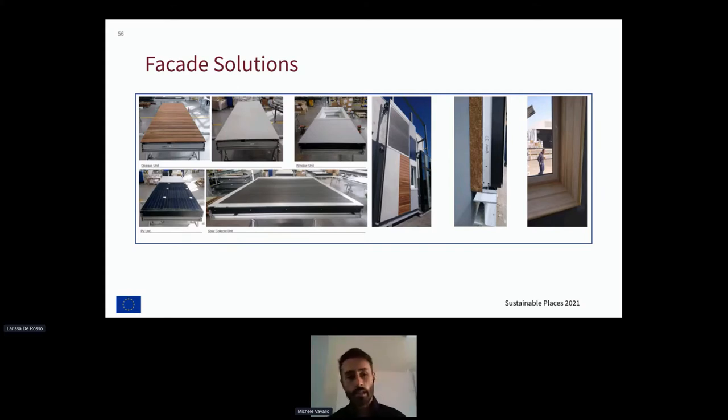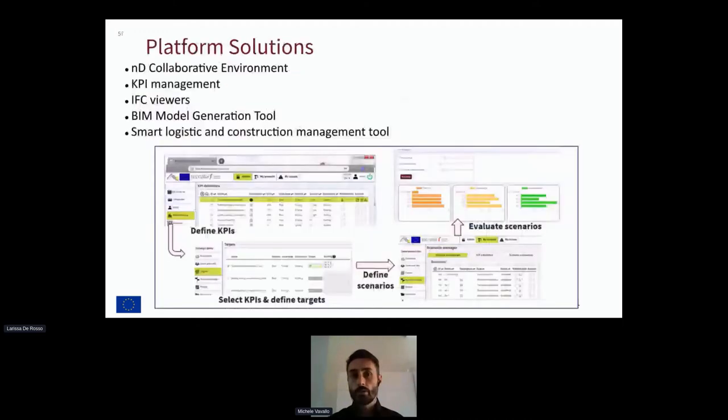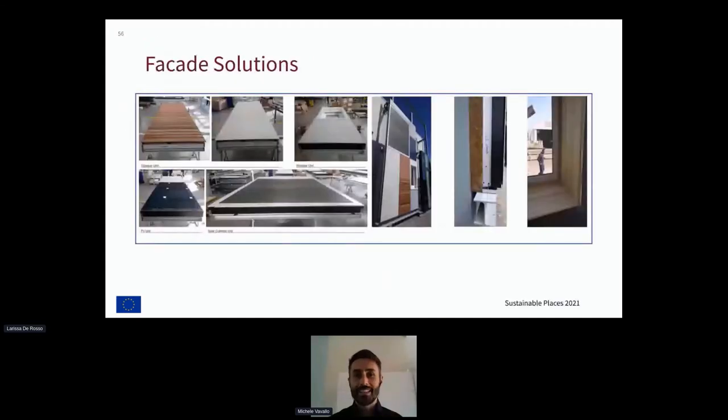We also have the unit in which we have the window. The window is being created by one of our partners, a German manufacturer. This window is innovative in the sense that there is smart control of ventilation and also heat interchange between the outside and inside environment. And the other two are the photovoltaic panel and the thermal panel. You also have a picture of the mock-up after the first production of the first prototypes that have also been installed inside the renovated building.